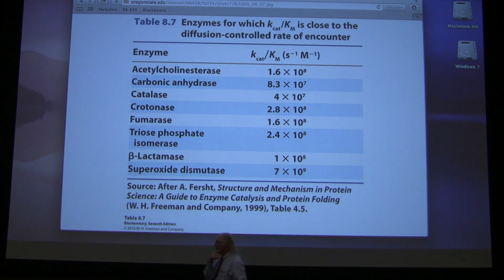Yes? You mentioned earlier that the perfect enzymes are limited only by diffusion of substrate. Yes. And I was confused as to why it's aqueous. Okay, so the question is, I said earlier that the perfect enzymes are limited only by the diffusion of substrate to the active site, and why do we only worry about it in an aqueous solution? Because if we have something besides an aqueous solution, the enzyme will denature. So it's got to be in an aqueous solution in order for this measurement to occur, because our cells are aqueous solutions. Okay? Yes?